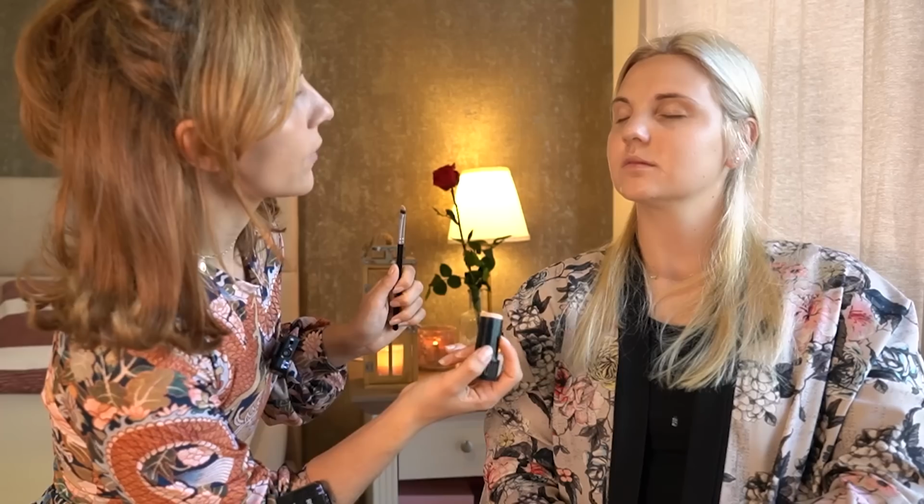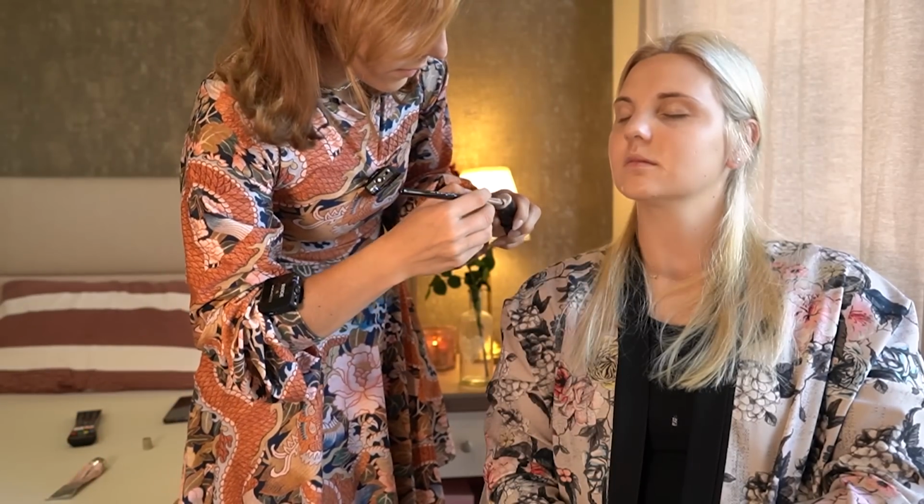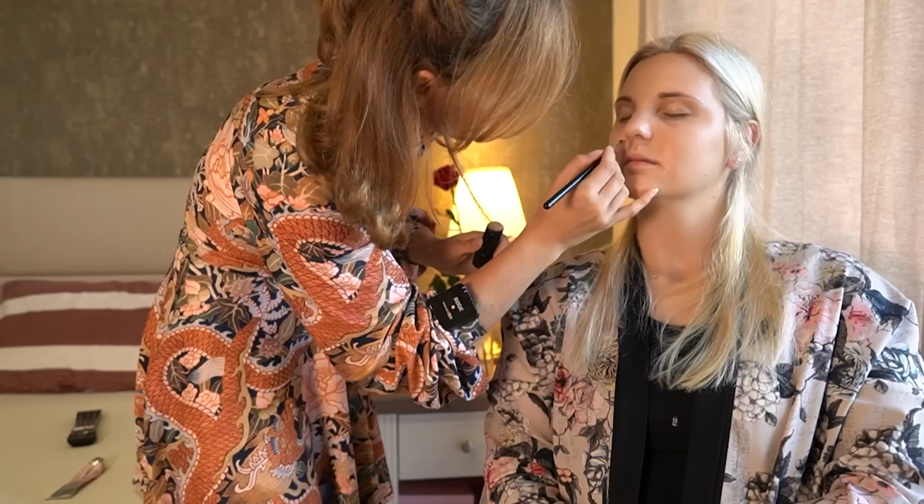So now we have the makeup, and we are going to use a corrector. I think it's called that in English, or at least in Czech it's corrector. Rich, creamy foundation hides imperfection, so that's basically what it is. I'm going to use a small brush, this one. I'm going to use it under her eyes and around her nose, because that's where she tends to have the most redness.